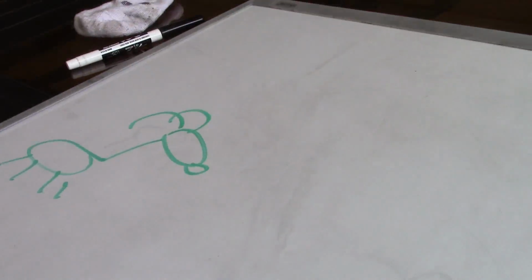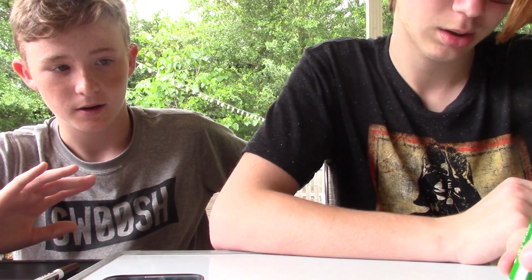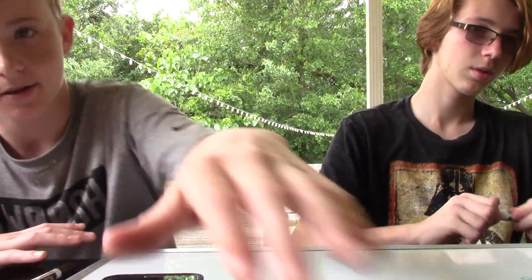What? First guess. Does anyone know what that is? First guess. What is it? A ram. Yes, it's a ram. Is it really? Okay, I don't know if they can see right now. How is that a ram? Oh yeah, he's going to draw points and stuff. We're doing 5 drawings each, by the way, and one point each. If you guess it right, you get a point.